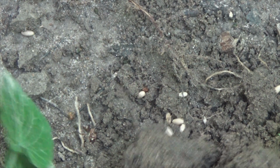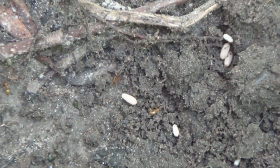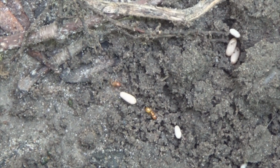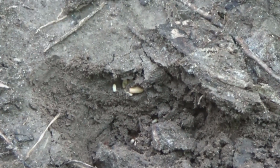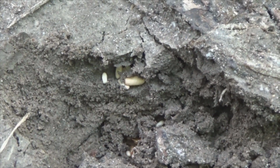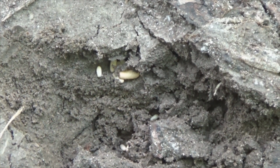Let's see here. Yeah, we're going to just leave them alone and let them deal with it. They'll be able to take them back to the nest and get those larvae back where they belong. I've seen them do it tons of times. So instead of taking a chance on actually damaging those larvae, I'm just going to go ahead and leave them alone, and I'll let the ants take care of that themselves. And I'll just find a new spot to do this bamboo.